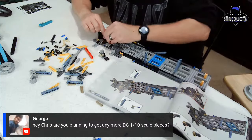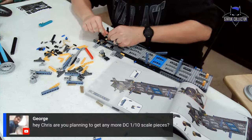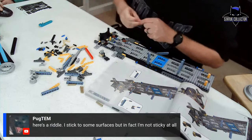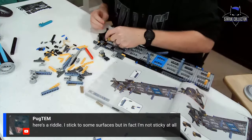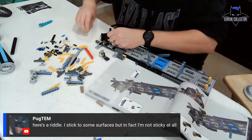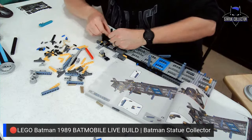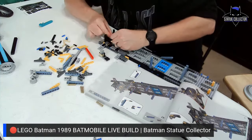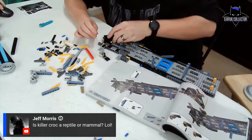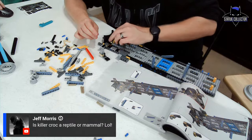I guess the question is, Pug's riddle. He said it's a magnet. Here's a riddle. I stick to some surfaces, but in fact, I'm not sticky at all. What is it? Magnet. I've never been very good at riddles. Okay, Jeff Morse asks, is Killer Croc a reptile or a mammal? I don't know. What are crocodiles?